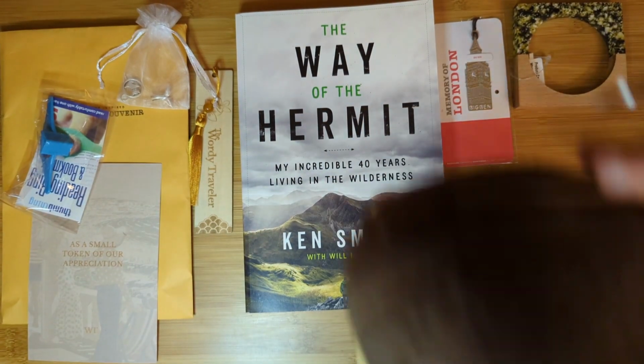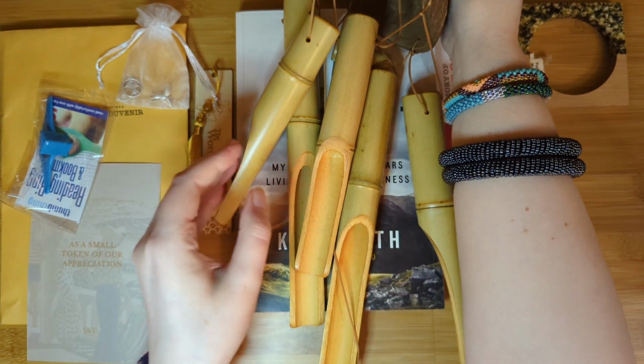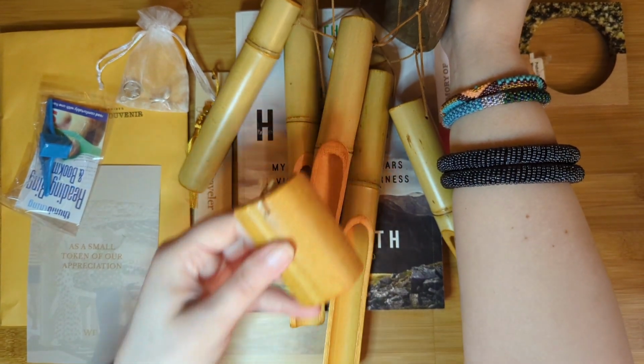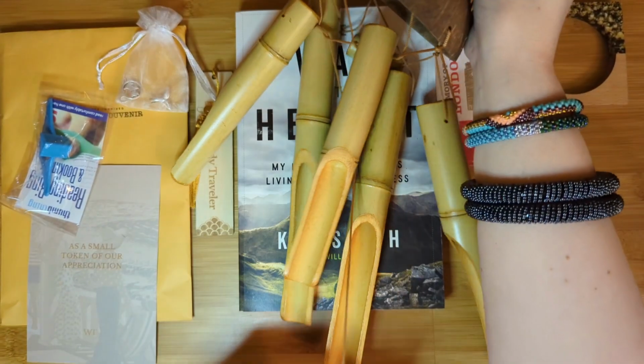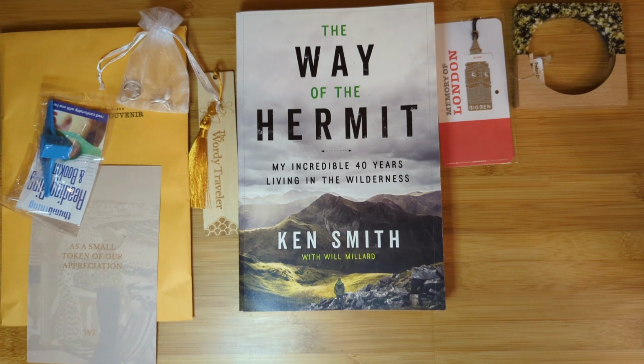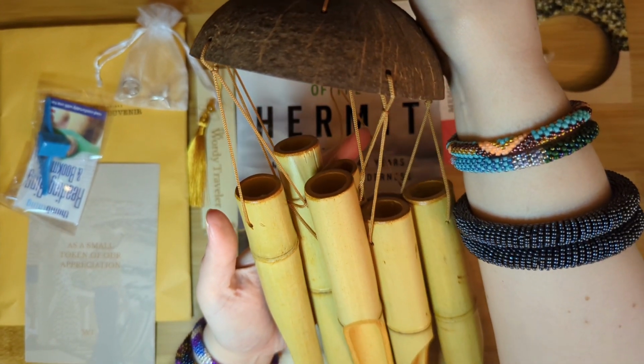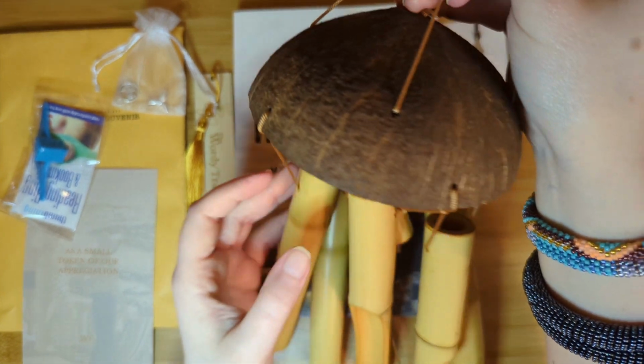It's pretty much too hard to show you. I'll try to get a picture of it for you guys and insert it in the video so you can see it. It has lots of nice dangles of the bamboo to make pleasant sounds. Got it off camera. I have it, it did come a little tangled. I tried to untangle it, and I don't know if I helped it or made it worse.